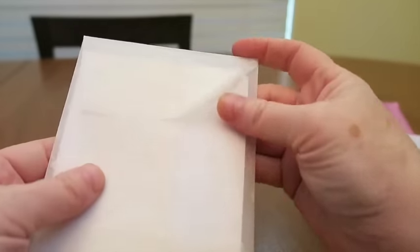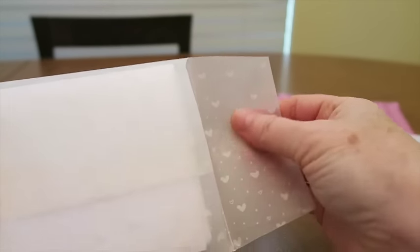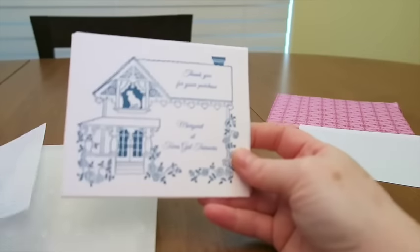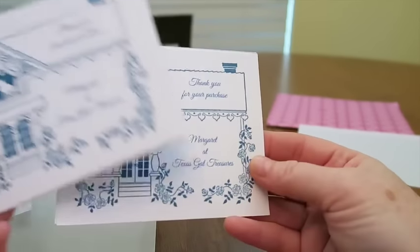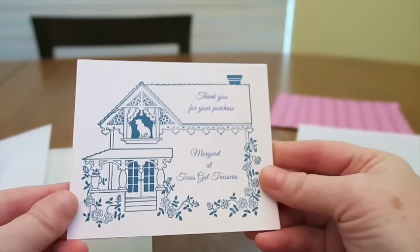This is this nice, like, I can't describe what kind of paper that is, but you know what I'm talking about. It's kind of parchment-y type paper. Look, and this envelope has got little hearts in it. Wow. Okay, let me try. Oh, I hear fighting. So the house is hand-stamped. She said, thank you for your purchase, Margaret at Texas Gal Treasures. These are so sweet. Thank you so much.